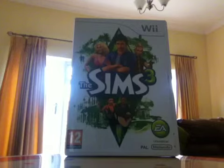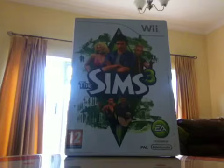Now I will show you the computer one, but Sims on the computer. But on my computer it always freezes, so I can rely on the Sims 3 on Wii to do that. It doesn't freeze at all, and if it does, that's part of the game.